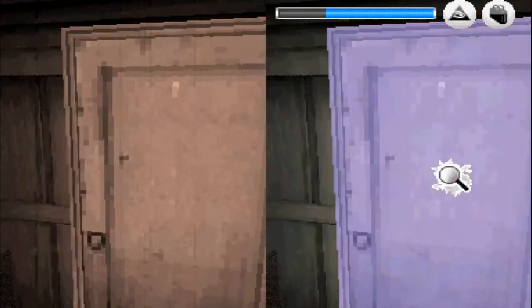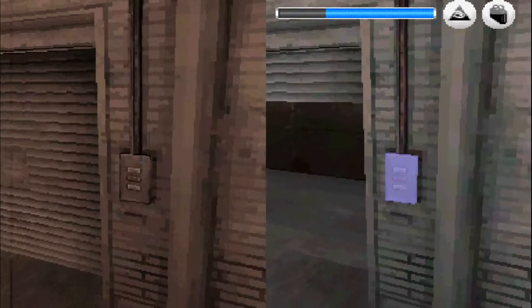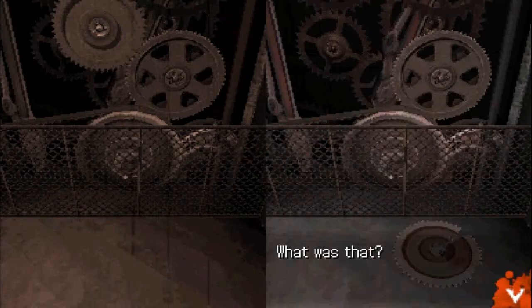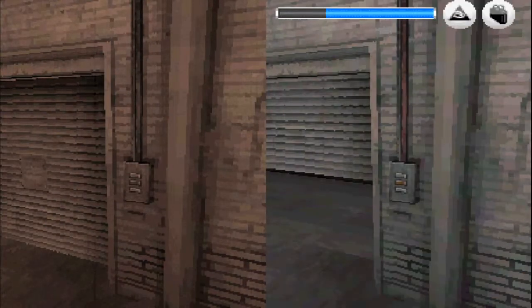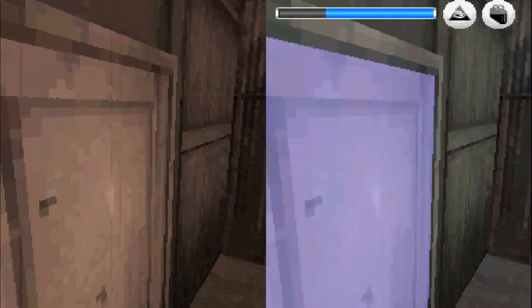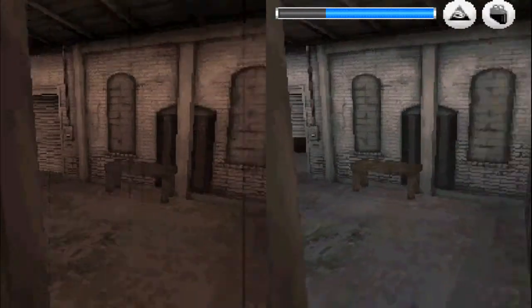I guess I'll go back to the thing. That's gonna make it how it was in the past. What was that? Oh, the gears fell off. Something wrong with the generator. Better look it over. Gear popped off. Gear's broken. I can't use it like this. I guess we gotta find... Oh, we can use that gear outside, maybe? This one?